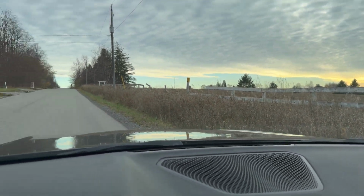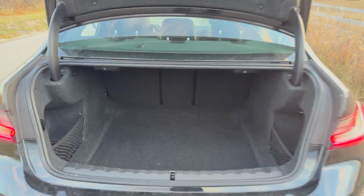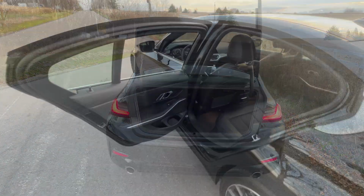Yeah, it's a fairly decent sized trunk. Lots of room in here for your luggage. Nice and wide opening, and the back seat will fold down if you need a little bit more storage space or if you're transporting something a little bit larger.